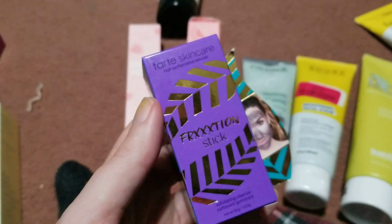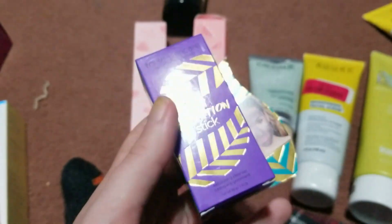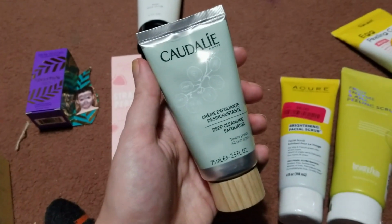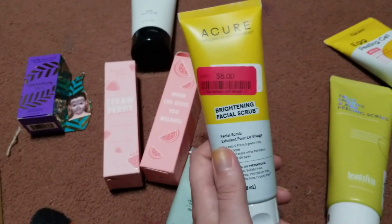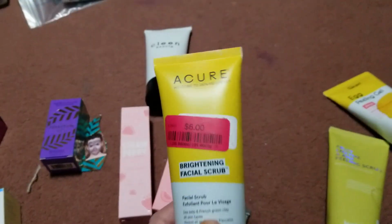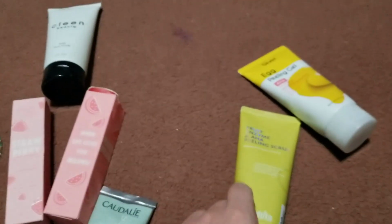It says it's a cleansing, exfoliating cleanser. Let's see here. I've got this one from Totally Accurate. I think I'm going to let this one go just because compared to other ones, it doesn't look like something I'm going to reach for. So that one's going to go.